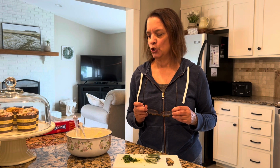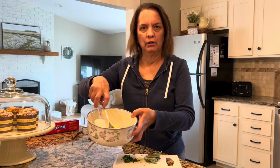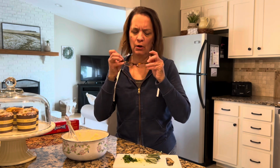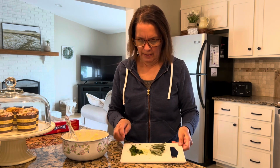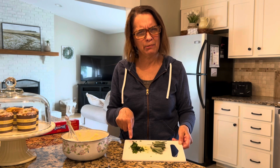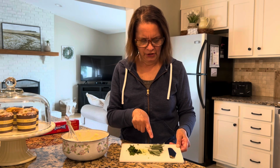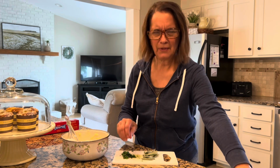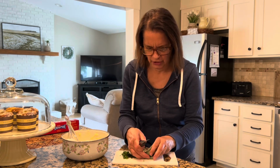All right, so here we are. This recipe will be linked. So I have 2 sticks of butter that you bring to room temp and then cream it with a hand mixer. Okay, so it's a little bit softer. And here I have 2 tablespoons of basil. It said chopped, but I made mine smaller. And then sage leaves, I'm gonna cut those up for you. Please, no critics, I don't even know how to cut sage.